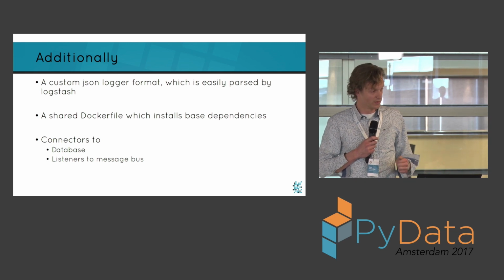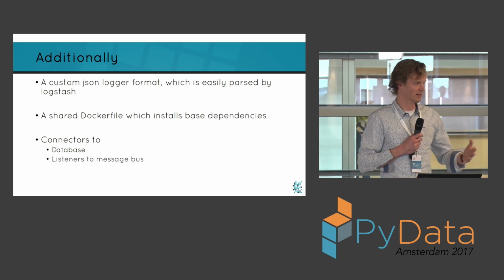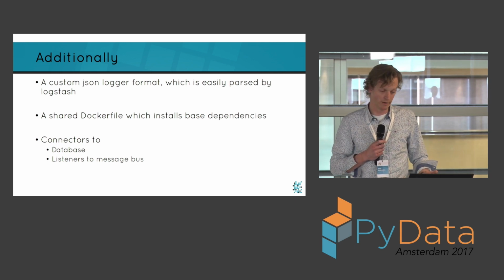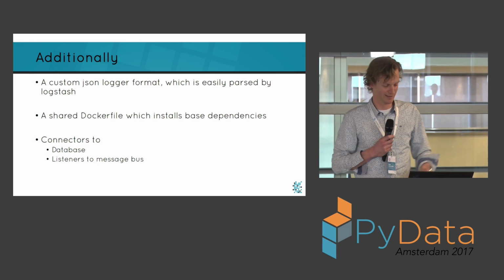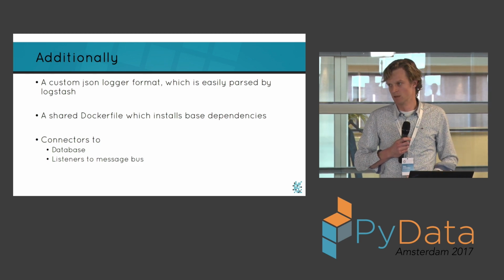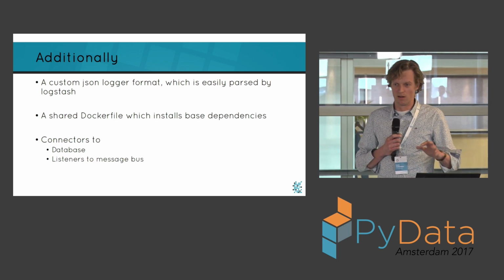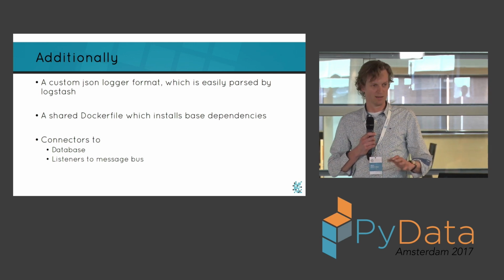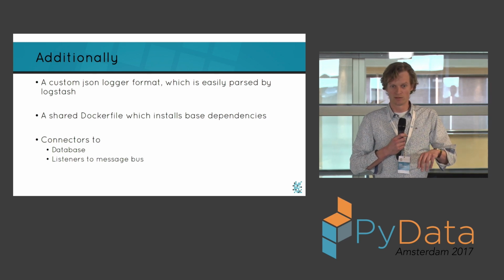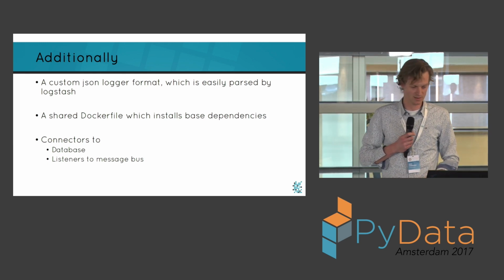Then we had a shared Docker file, and in this Docker file we install the base dependencies like Pandas, Scikit, NumPy, some others, like the default, basically PyData stack. Let's call it that. And we implemented some connectors to databases and message bus. And basically this was because we used Cassandra. And Cassandra, there are Python connectors to it, but you have to be careful, let's say. So by us implementing those connectors, the data engineers would take away this careful part from the data scientist. So everybody was happy.